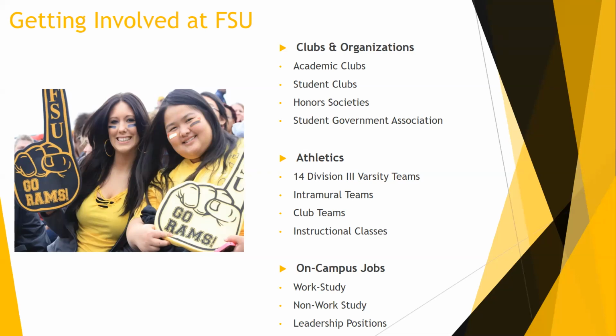I will say for athletics, we are Division III. For our varsity teams, you can go to fsurams.com to see a full list of all the athletic teams that we offer. And you can also find a list of clubs and organizations. Just go to our website and search involvement or organizations, and you should definitely find that full list.